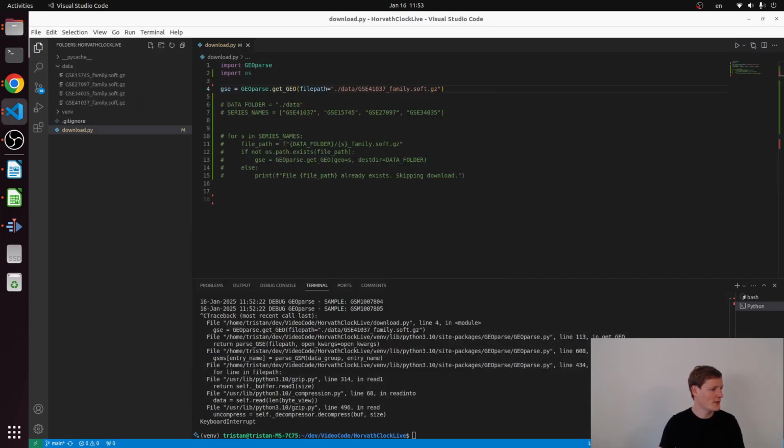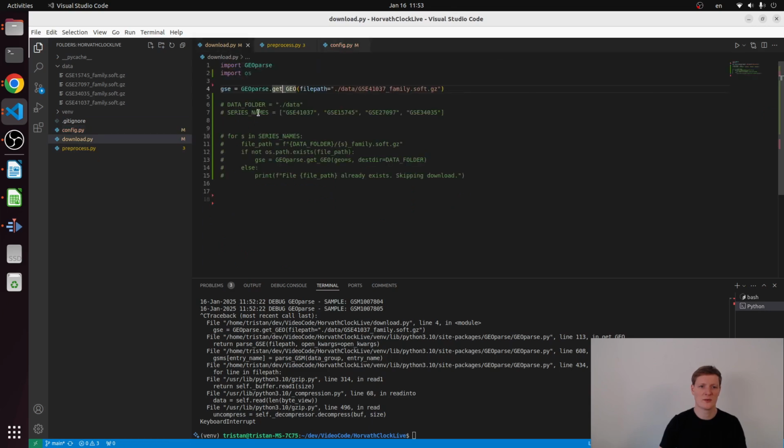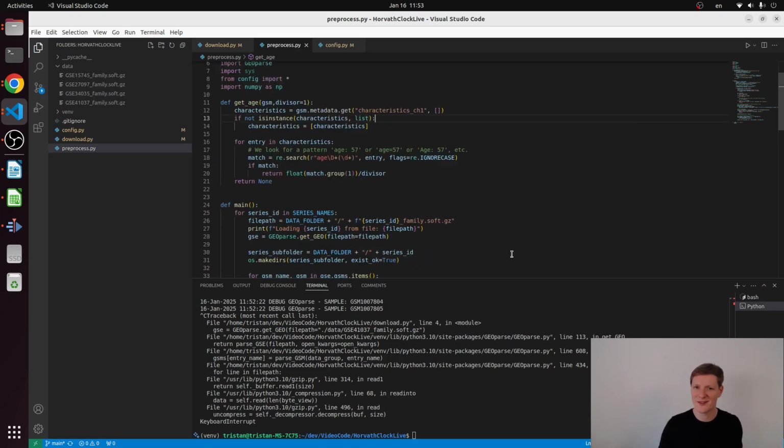I prepared this as a small pre-process script, which needs series names and data folders. So we're going to create some config file here real quickly where we can put this in, so we are sure that we use the same variables in all our files. And this is a boring part of data science. And to be honest, GPT wrote most of that because it's insanely boring. Unfortunately, it takes a lot of manual handling until it really works well.